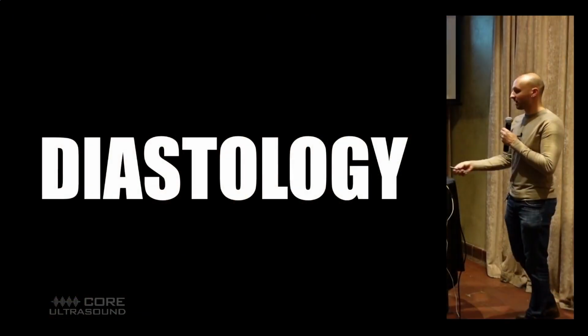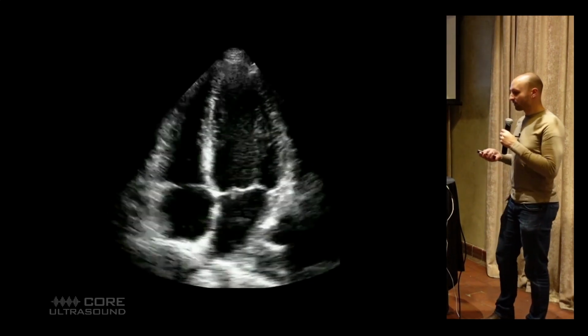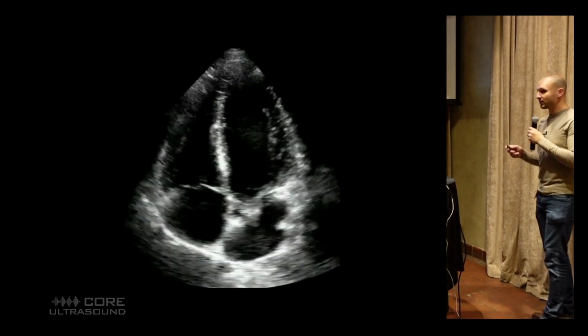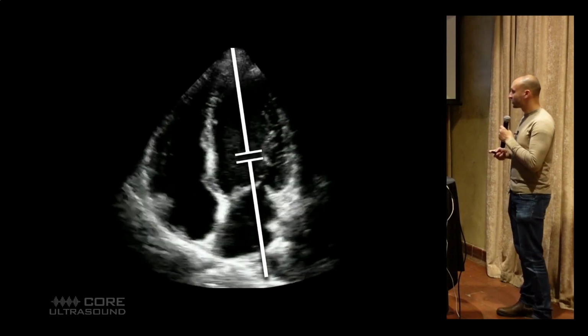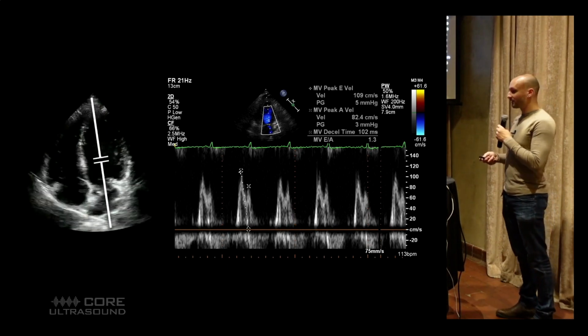Excellent. All right, let's move on to some easy diastology. Now, with diastology, what you want to do is get your apical 4-chamber view. This might be a review for some of you. On this one, you're going to use your pulse wave Doppler, and you want to place the gate just inside of the mitral valve to get your first calculations. You hit your PW button again, and you get a waveform that looks like this.